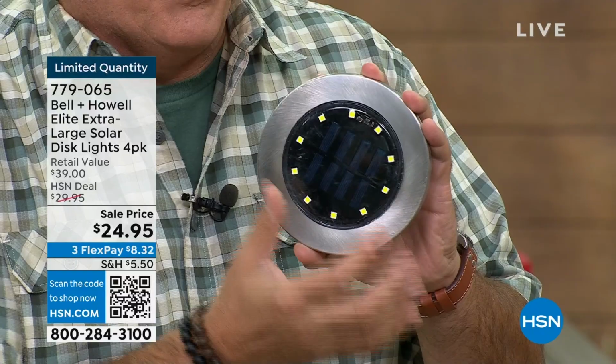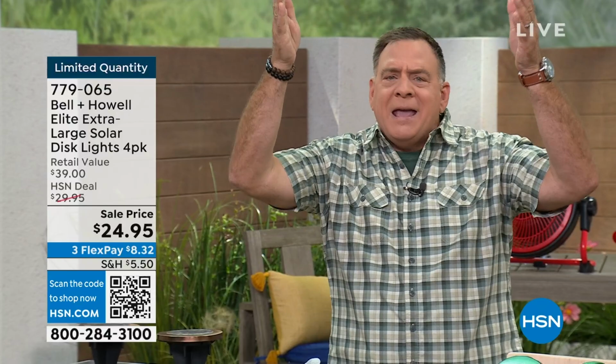So when you have it next to something like a pergola, like I've got it, where it's going up the side of it, it throws this amazing column of light up. I mean, it is super, super impressive. Not to mention the fact that, as you said, these are super sized.